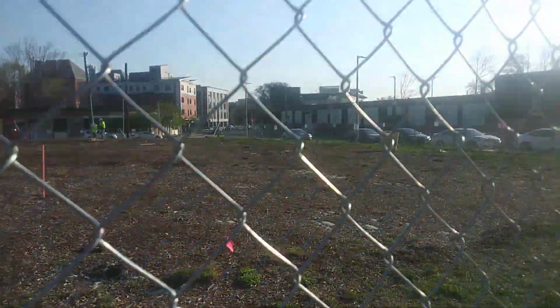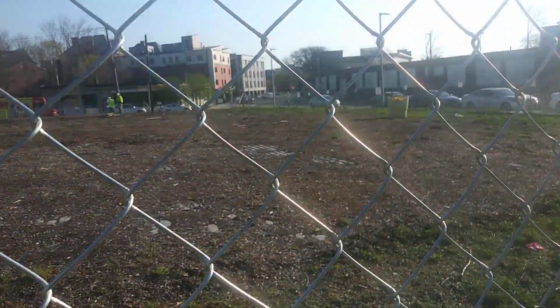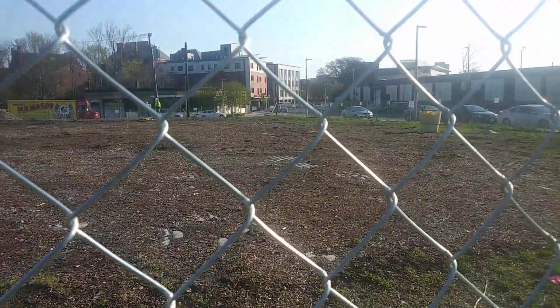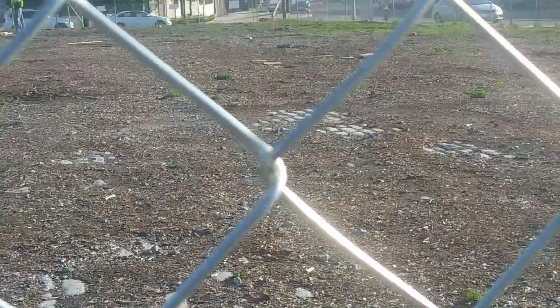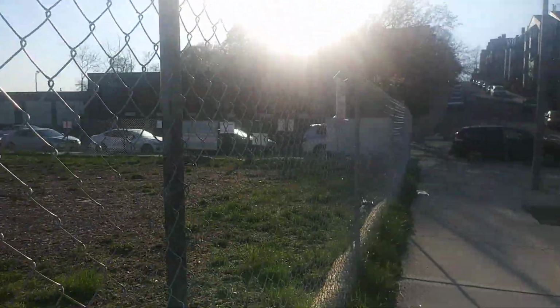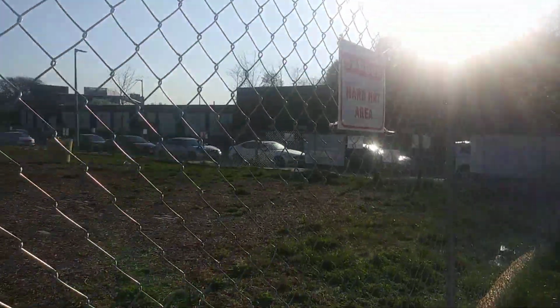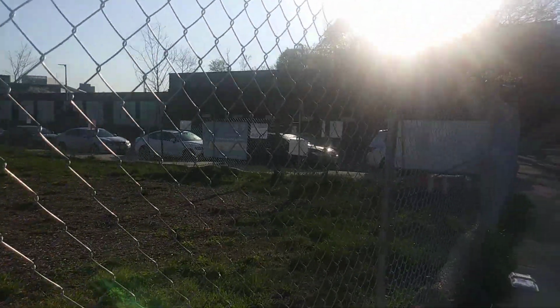Just want to give you a little view of what's going on. You can see the old cobblestone in the ground, if you can see it right there. That's the cobblestone. Years ago, people used to take that, and I don't know who they sold it to, but they used to take them out of the ground and sell them to people. I'm not too sure how much they're worth.